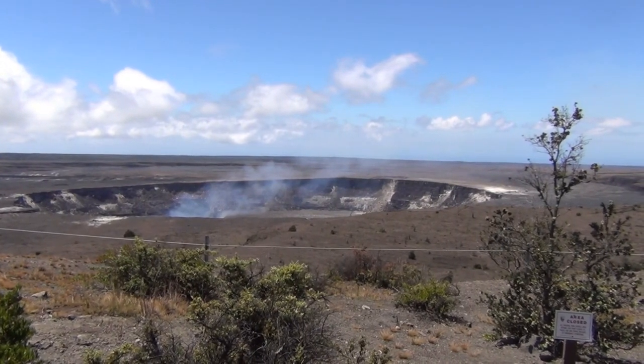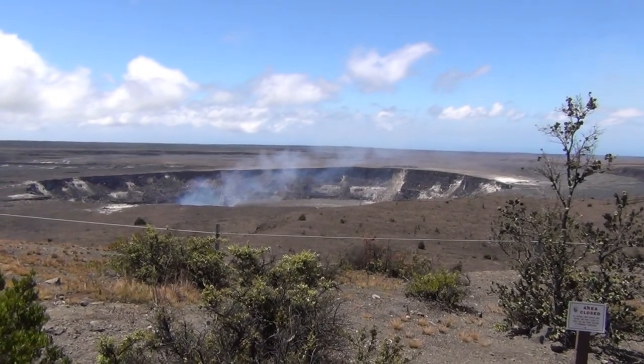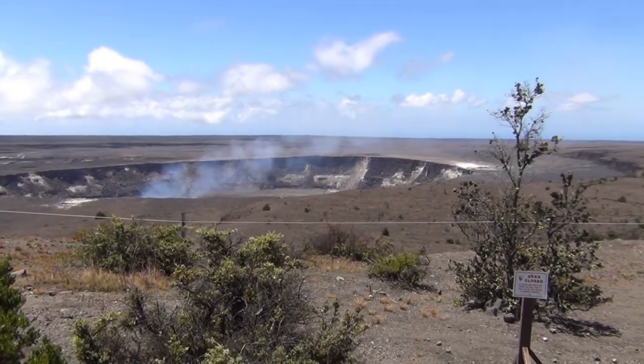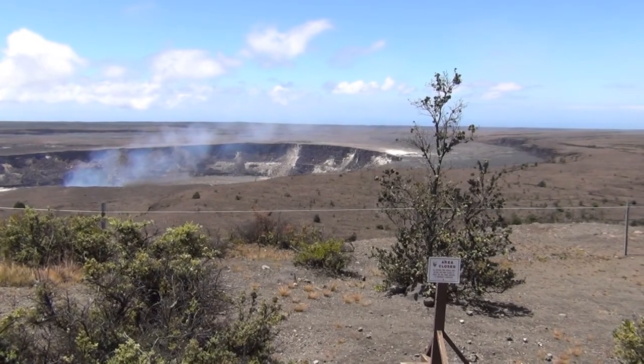Well, let me back up. This is probably not the best way to explain it. So in 1924, the source that had been feeding that lava lake for over 100 years stopped. It actually changed direction, so it started to drain.